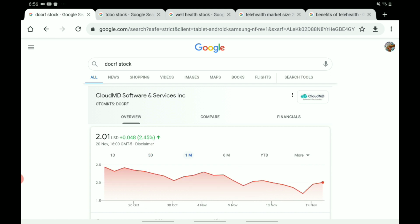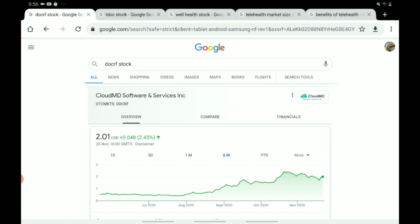Looking out to 1 month though, we are still red. However, it does look like it's potentially going up now. I'm going to be talking about why we're red and why it's going to be going up in the future. But yeah, 6-month period, we're going to be talking about that in a completely different episode, because this does not follow the pattern of the other stocks, but it is up on the 6-month if you're wondering.